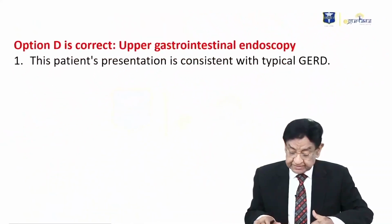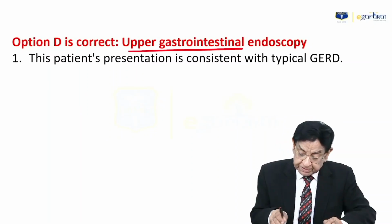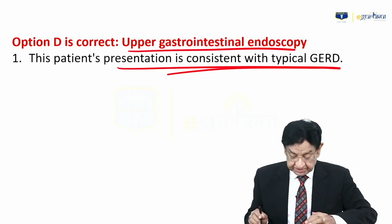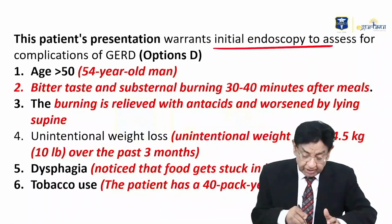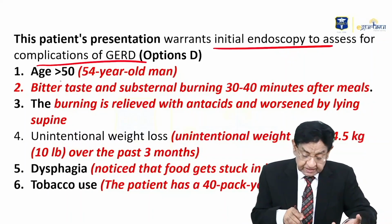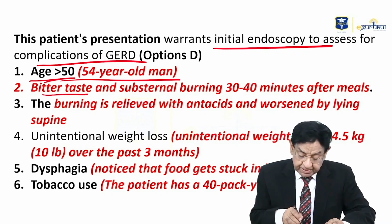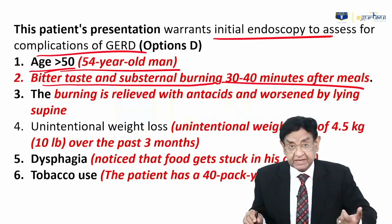Well, as far as our question is concerned, the correct answer is D, upper GI endoscopy. The patient presentation is consistent with typical GERD, that is gastroesophageal reflux disease. Why does the patient need endoscopy? For a reason. First of all, the age is 54 years, above 50 years, we always like to go for endoscopy. Bitter taste and substernal burning sensation 30 to 40 minutes after meals. That means a big problem.